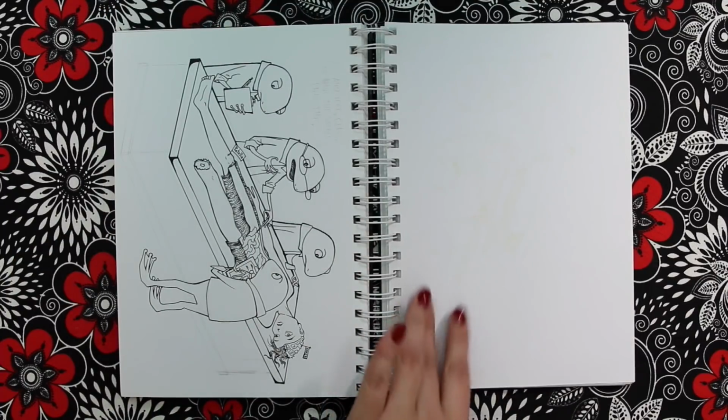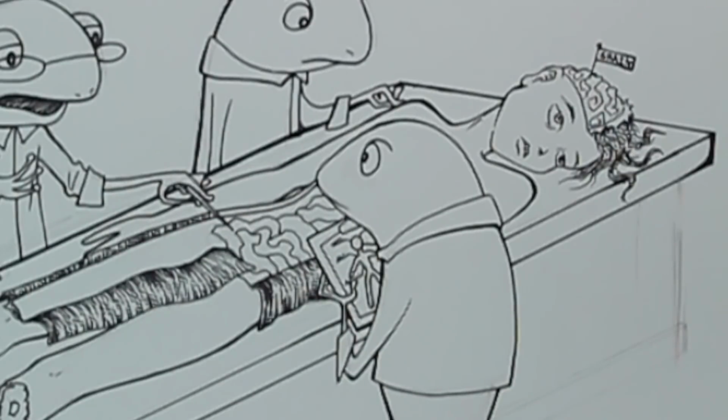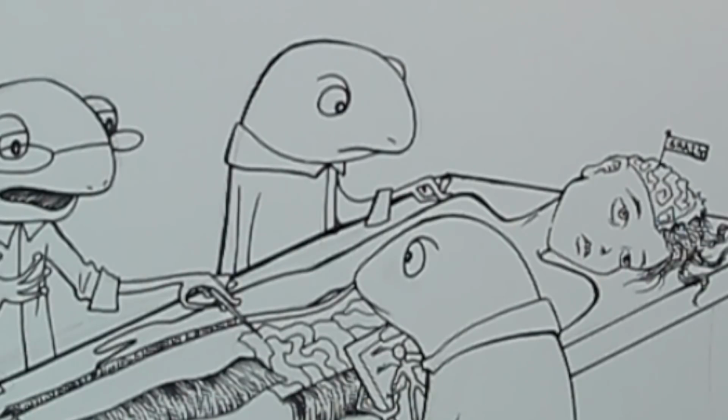Oh, I forgot about this one. I really love this drawing. This is a drawing that I didn't finish that I really, really want to go back and finish just because I love it so much. I really love this drawing.